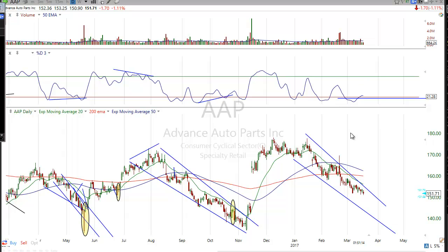It looks like the divergence is almost ready to be setting up here right now. So I would say we're very close. Within a day or two, early next week, we might have that reversal candle. And we might not even have a reversal. We might just have that divergence, and it's off to the races. So a couple different things.